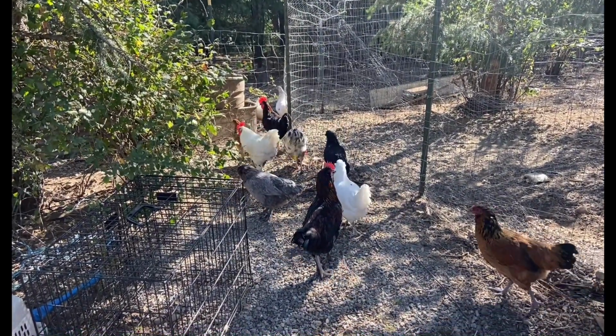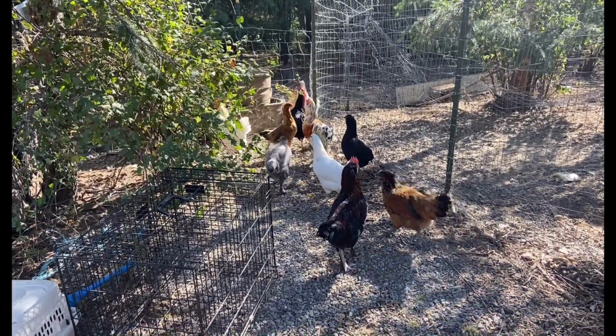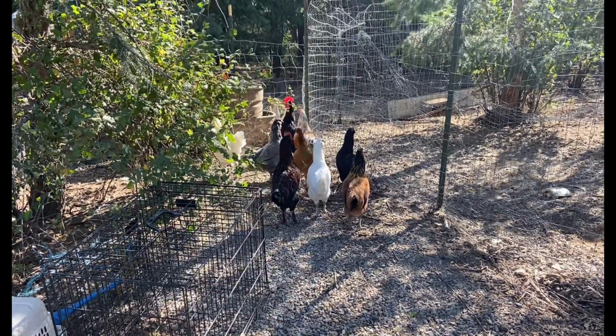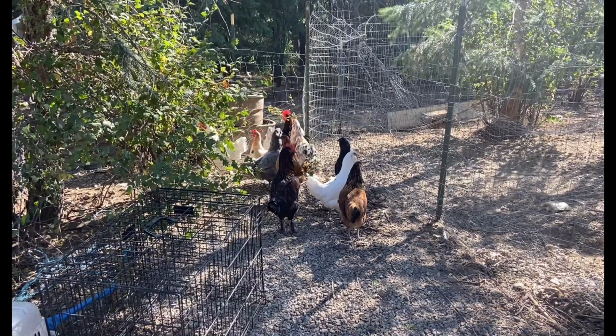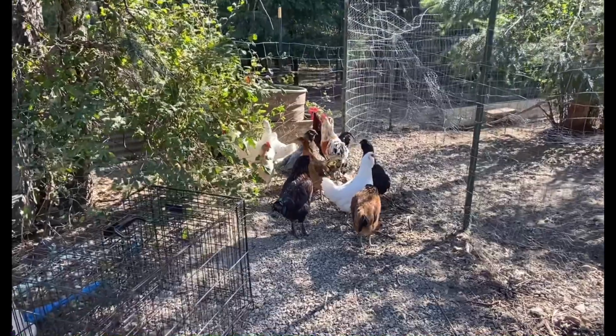They are all Copper Moran mixes. One is clearly a Leghorn, I think Easter Eggers, and I'm not sure what else, maybe a Wheaten Moran in there too. So they are adorable. Highly recommend. Very nice boys.